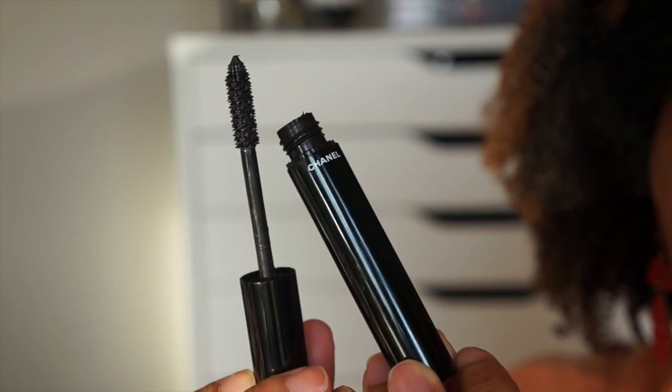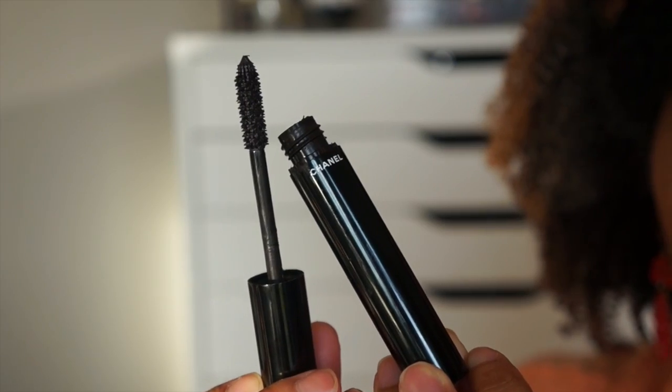So yeah, anyway, I really like this because it gives me volume and length, but what I like most about it is that it's very, very black. I really like that in my mascara. So would I suggest you paying $30 for it? I don't know, to be honest. But I definitely don't regret it, so I had to mention it because I have been loving it this month. I just don't know that it's worth $30. But during the mascara sale, I'll probably pick up another one.